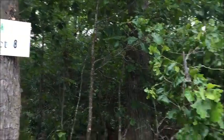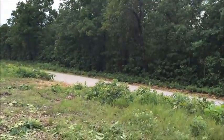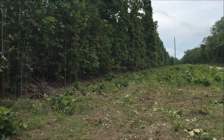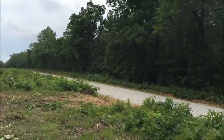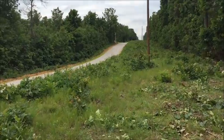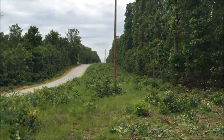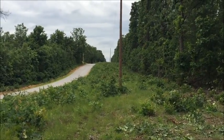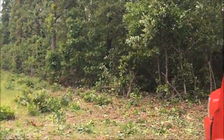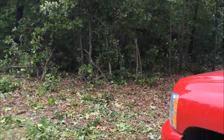So we are on Tract 8 right now. There's the approach. Looking south on Pleasant Ridge Road, you can see the power line is right there. Telephone is, I believe, at the county road. This property is about 330 feet north to south, so it has about 330 feet of frontage on Pleasant Ridge Road. It goes back for about a quarter mile, and then it has about 330 feet of frontage on the Fuson Conservation Area.